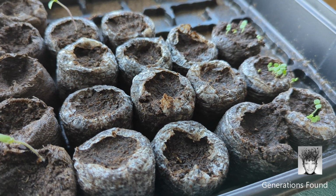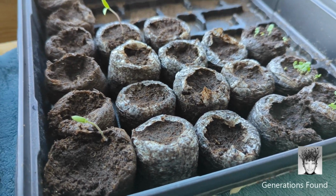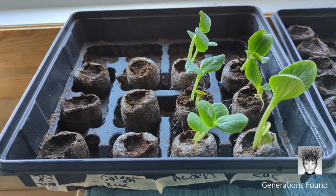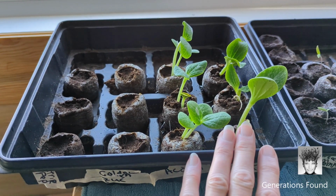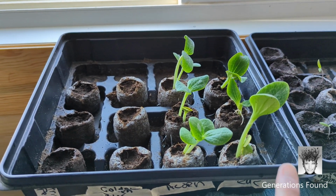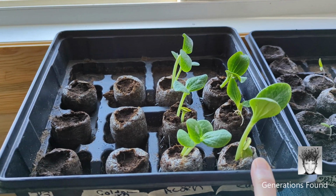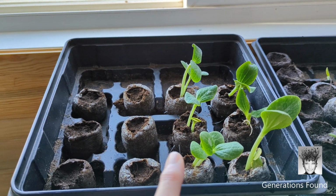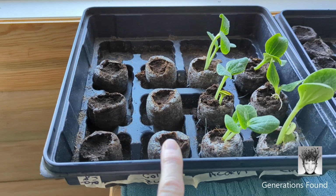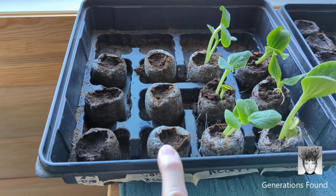I know I'm forgetting something. The snap peas. They do well in the colder environments. Now, these are more my squashes, and as you can see, some are doing really well and some haven't come up yet. So this is zucchini. They call this the black beauties. And then this is acorn squash. This is golden zucchini.